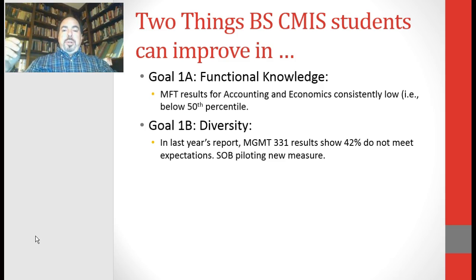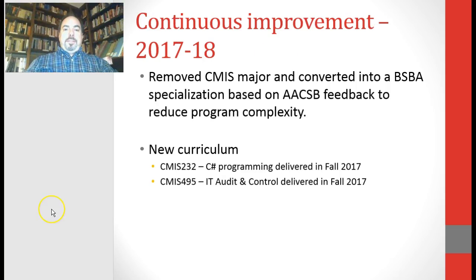The other one we need to stay focused on is Goal 1B around diversity. So under the old diversity measure, last year we reported that 42% of our CMIS students did not meet expectations with regard to this measure, and that's certainly cause for concern. But the School of Business is piloting a new measure, which I'll talk about in a second.